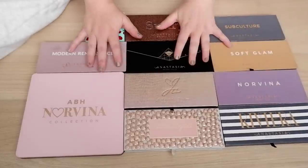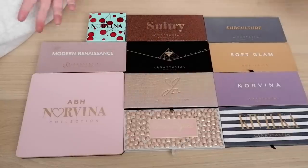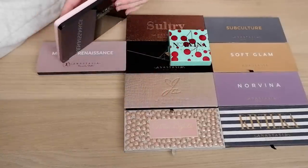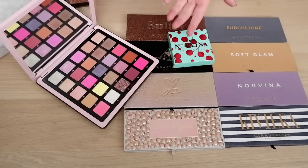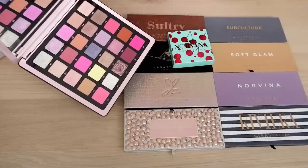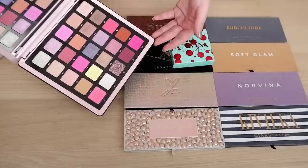Alrighty, so we're continuing with ABH. So Anastasia does have a couple of palettes that, as you can see, I don't have that many from the Norvina collection. I have decided that this is just not my favorite formula. So I've got the volume 4. And I didn't really like the quality of this palette, you guys. This matte gave me quite a bit of trouble trying to blend it out. We've got some pressed glitters in here, which is not my favorite. And you don't really get that many very impressive shimmers.